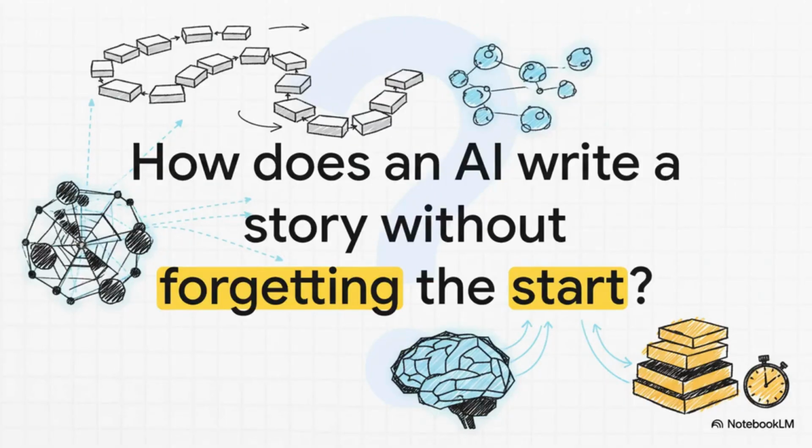Okay, so let's just dive right in. On the surface, it seems simple, right? The AI just adds one word after another. But as you're about to see, generating text this way is actually a huge computational puzzle. How in the world does the model keep track of everything it's already said and do it efficiently?